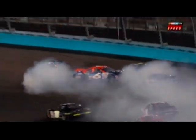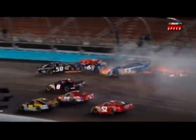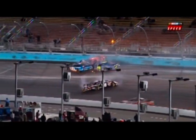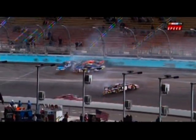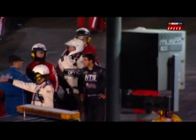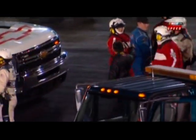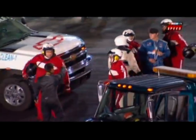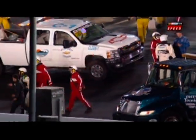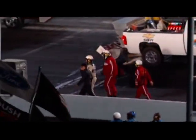Then right here in the NASCAR K&N Pro Series West, Brendan Newberry runs in the back of Luis Martinez as they get down into turn number one. Also involves Dylan Presnell in the 50. This is the seventh time. Some words exchanged and finger pointing. So emotions running high here at Phoenix International Raceway.